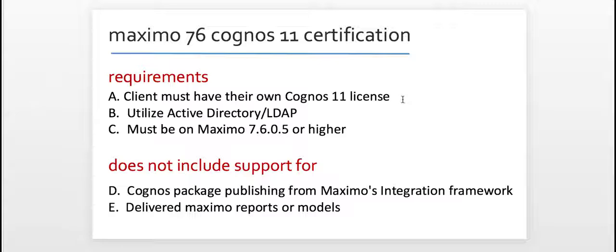The certification includes a couple of key points that I want to review with everyone. First are the requirements. The client must have their own Cognos 11 license. The Cognos 11 license is not currently included with the Maximo 7.6 releases. Secondly, the client must utilize Active Directory or LDAP. That's very important for our security authentication between Maximo and Cognos. Again, you must use Active Directory and LDAP.